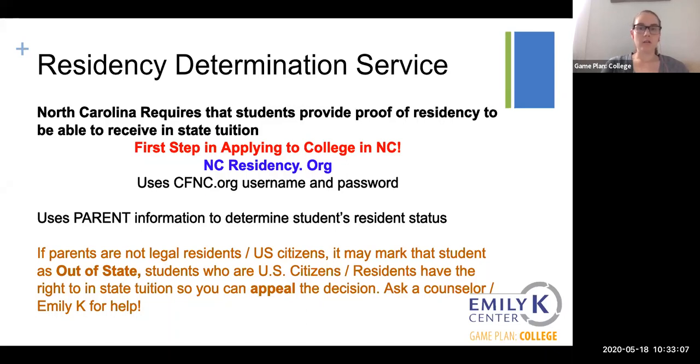Something important to note is that you only have 10 calendar days from the time of your application to go through the appeals process. So as soon as you get an email certifying whatever your designation is, whether it's in-state or out-of-state, if you think it's wrong, send us an email so we can work through that with you.